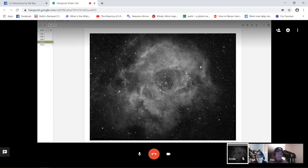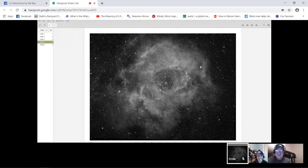Never really saw it like that. I think I'd rather see it like the rosette. It's not as scary. That's amazing. All right, I don't have nightmares now. This is my first time seeing it as a skull. So that's cool. We learned something here at the astronomy show.